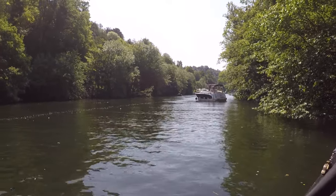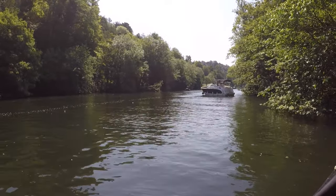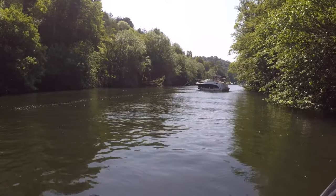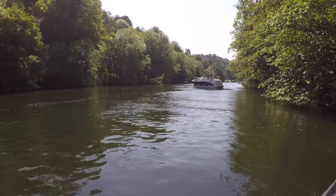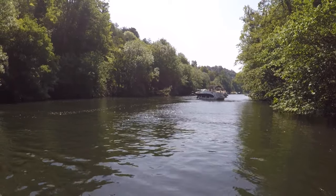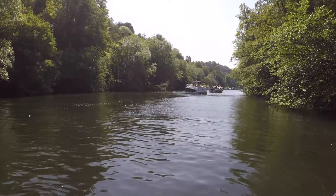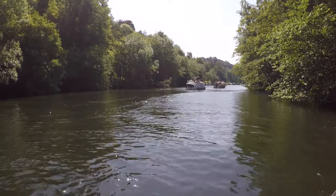And I'm not actually quite sure what's going on here, but we've had a few boats decide to suddenly stop in the channel and just move about a bit, so we're not quite sure. So whether this boat in front has broken down and everybody's going round here, I don't know.